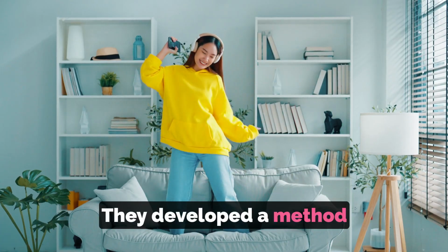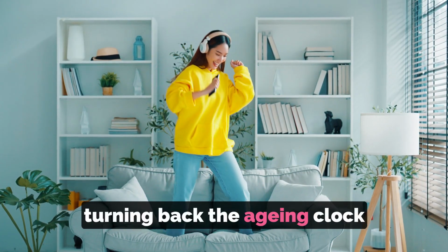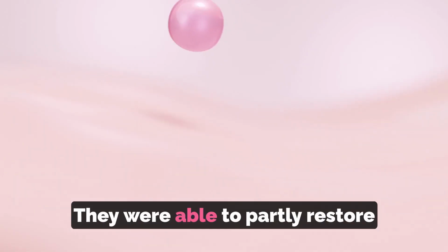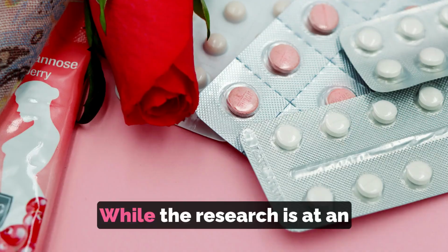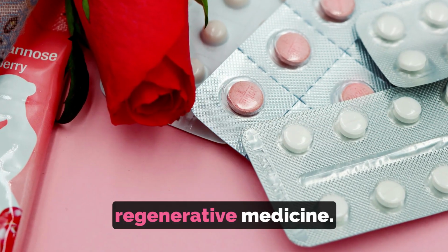They developed a method to time jump human skin cells by 30 years, turning back the aging clock for cells without losing their specialized function. They were able to partly restore the function of older cells, as well as rejuvenating the molecular measures of biological age. While the research is at an early stage of exploration, it could revolutionize regenerative medicine.